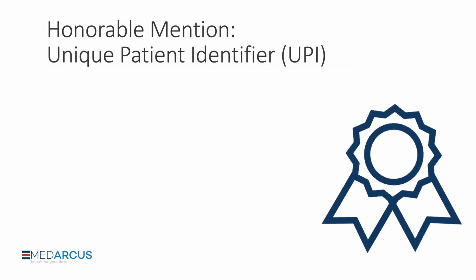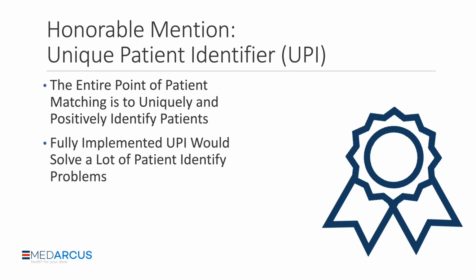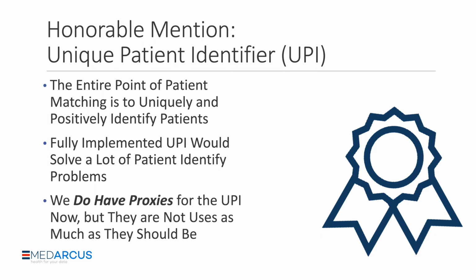The entire point of patient matching is to uniquely and positively identify patients. And we've discussed many complicated mathematical models and some solutions that go back a century to solve this same problem. But fundamentally, we're looking for a unique ID per patient, and that's what UPI is all about. If we had a fully implemented UPI, that would solve the vast majority of patient identity problems. Not all of them, but many. We do, however, have proxies for UPIs right now, but they're not used as often as you would hope.